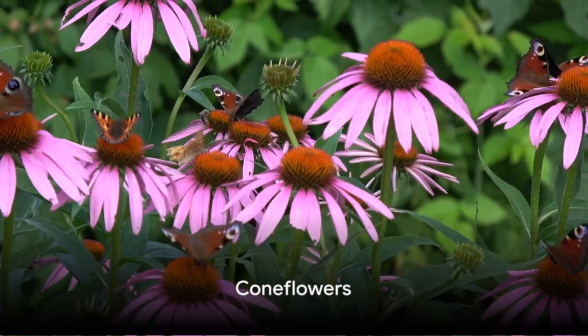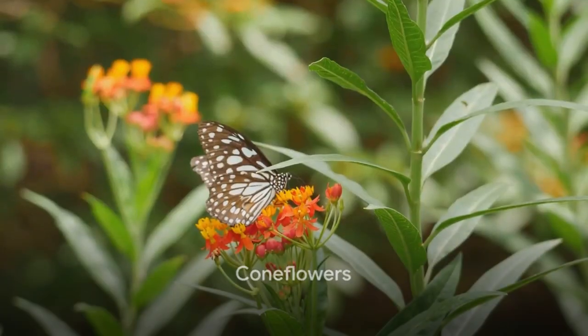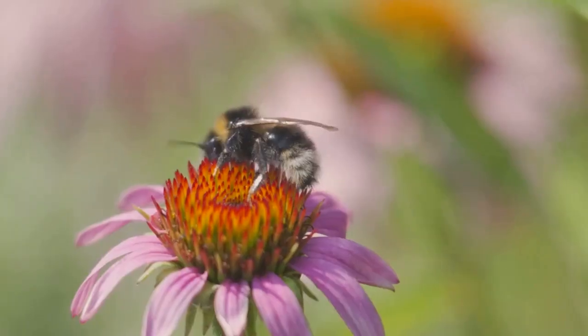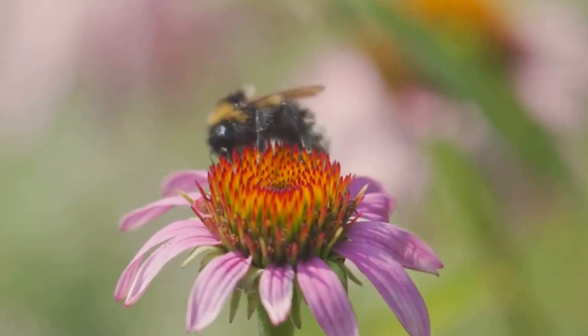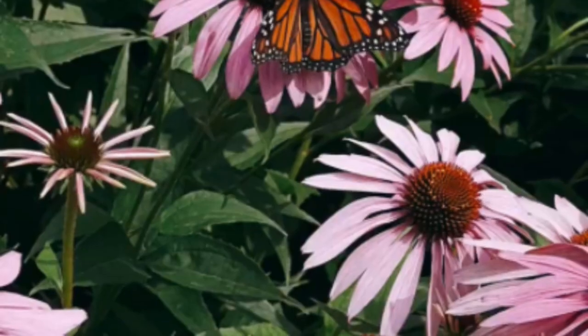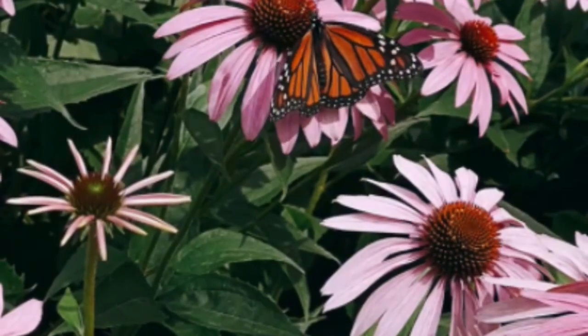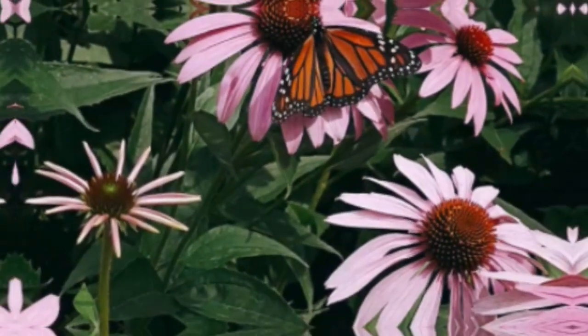Next up on our list, we have coneflowers. These vibrant beauties are a butterfly magnet thanks to their bright hues. Plus, their nectar-rich blooms offer a tasty feast for adult monarchs. Coneflowers, with their striking colors and rich nectar, are a great addition to any monarch butterfly habitat.